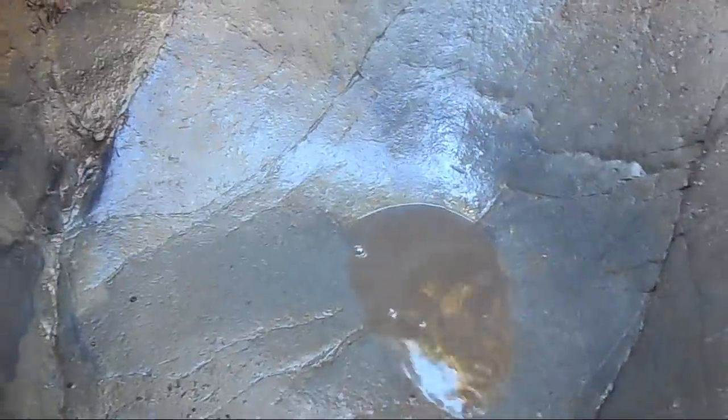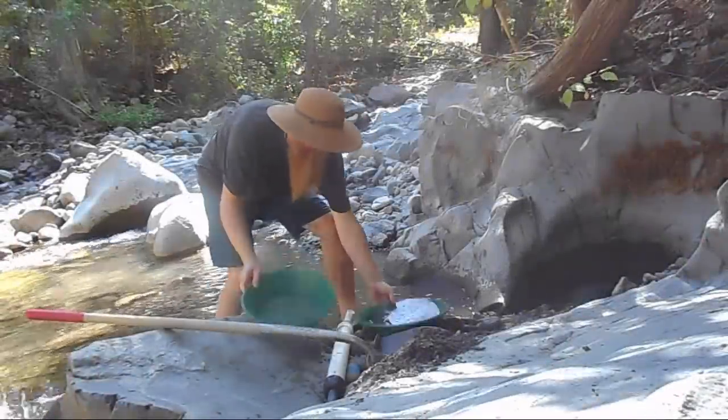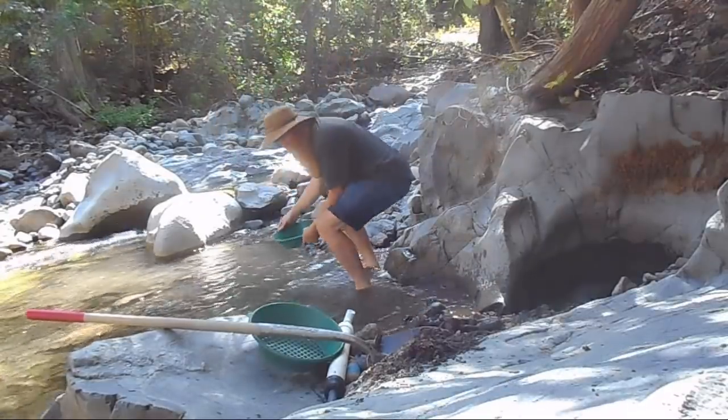You can see, all nice and clean. I didn't clean up too high because I knew there was no gold up there. But all nice and clean in the bottom. And if I really wanted to, I could go down. There's basically nothing left in there. Let's go see what the bottom held. There's about a quarter pan of material there.